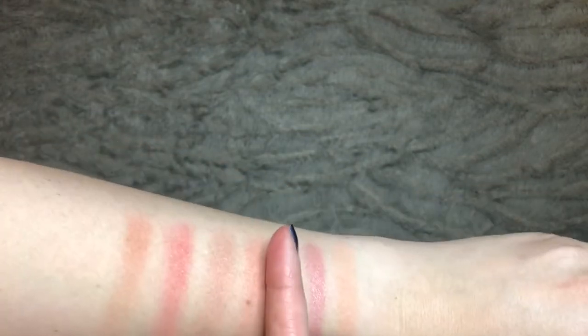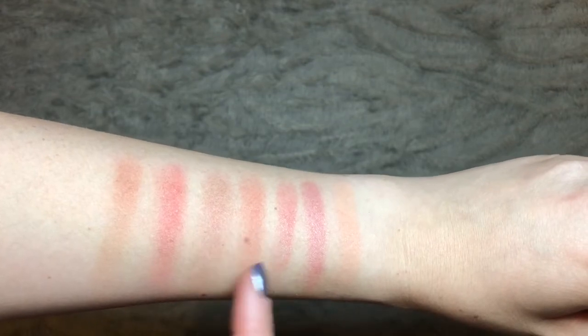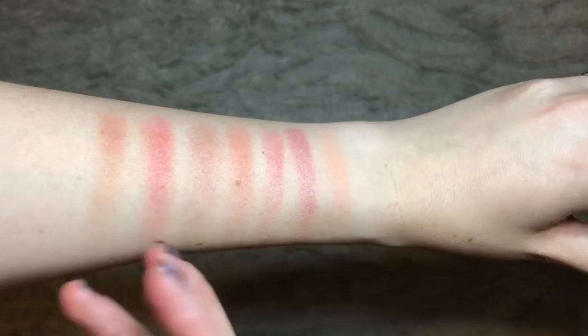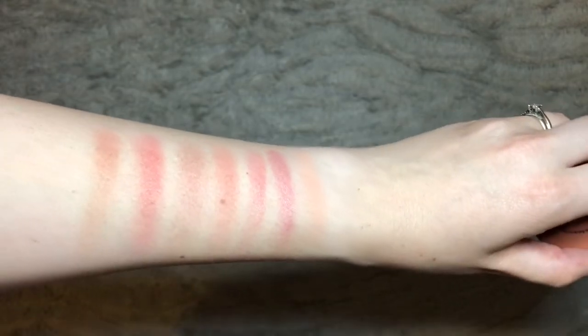But as you can see, pigment level wise, these 4 here are all the Tarte ones. So apart from this one, they have a sort of equal level of pigmentation, and it was only a few swatches to get that level of colour. I really love this formula and would highly recommend it.